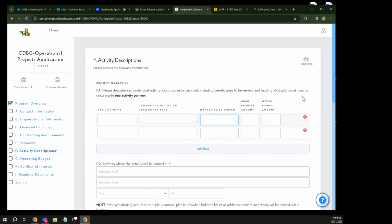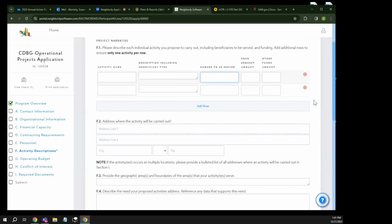We would like it to be roughly around 30%. We're not inclined to fund things that are 100% funded by CDBG funding. We have a lot of organizations in Baltimore that could benefit from CDBG funding, and we really can't put all of our apples in just a couple of organizations, to mix my metaphors there.